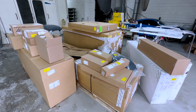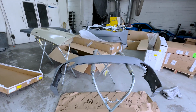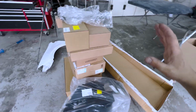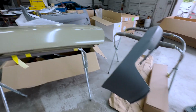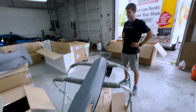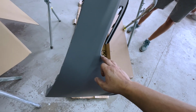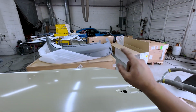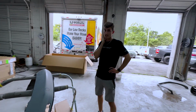So we're not going to bore you guys with the unboxing. All right, guys. So we didn't unbox everything because we have a whole bunch of little stuff that we're really not too worried about. Mostly we wanted to see these body panels. These bumpers right here were $4,000. So we definitely wanted to make sure they were good because sometimes bumpers can crack. We've seen it a lot. And luckily for us, both of these are good because they're not $4,000 for both. They're $4,000 each, correct? Yeah, it's insane.